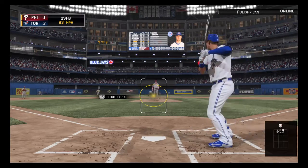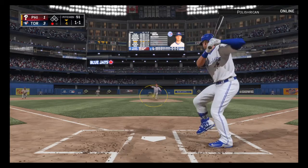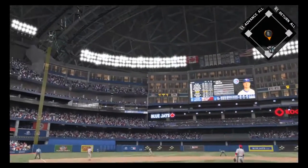Here's one that misses high. It's 1-1. This is hit the other way out toward left field.